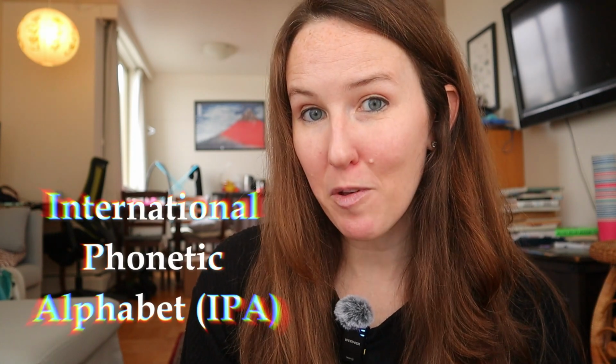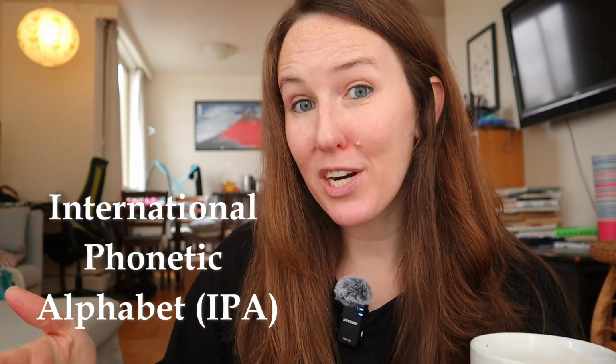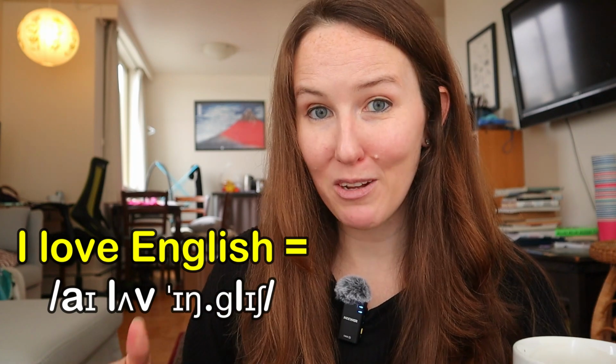And so we can try to memorize patterns, be aware of patterns, but know that these are guidelines. And the best thing that you can do for yourself is to get familiar with the International Phonetic Alphabet, or the IPA, the pronunciation alphabet, so that you can start to read words in their IPA spelling. If you know how to read the IPA, you will always know how to pronounce words.